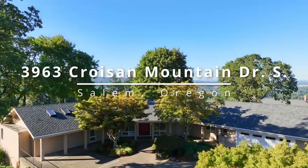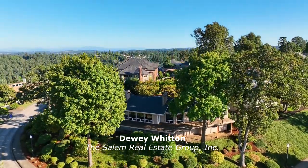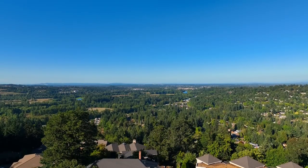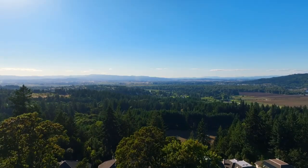This captivating custom-built home is ideally situated at the end of a quiet cul-de-sac, perfectly positioned for spectacular views. Take in the picturesque vista, ranging from Mt Jefferson to Mary's Peak.